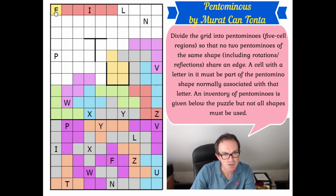Now the F pentomino, it must always turn if it comes out of a corner. So the F pentomino is also forced. It's got to look like that.